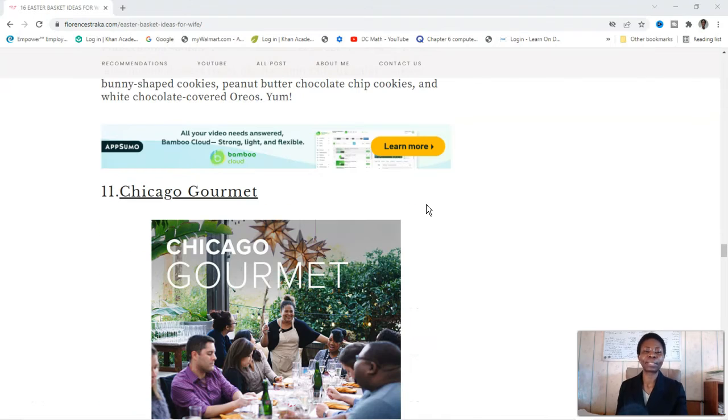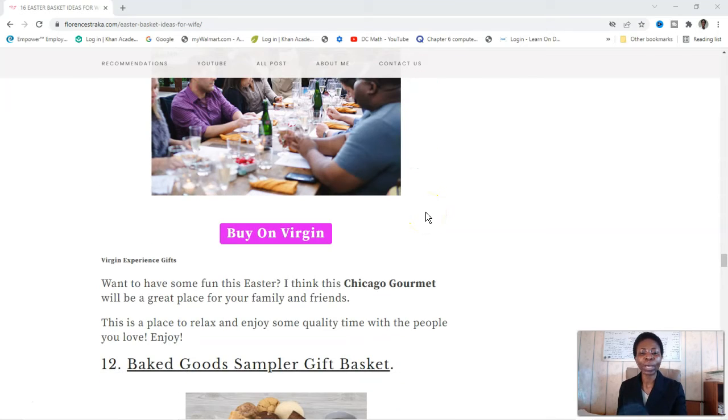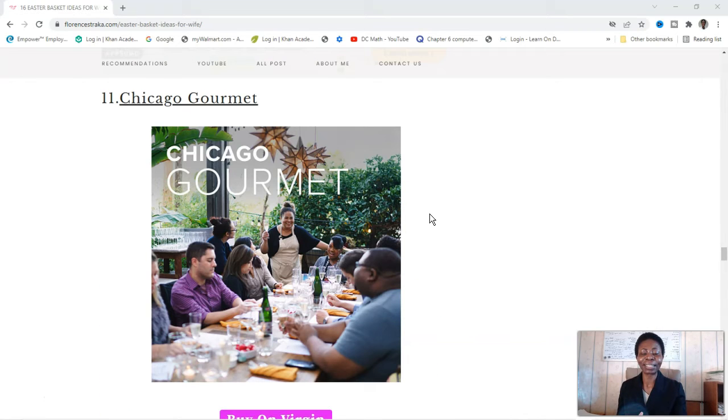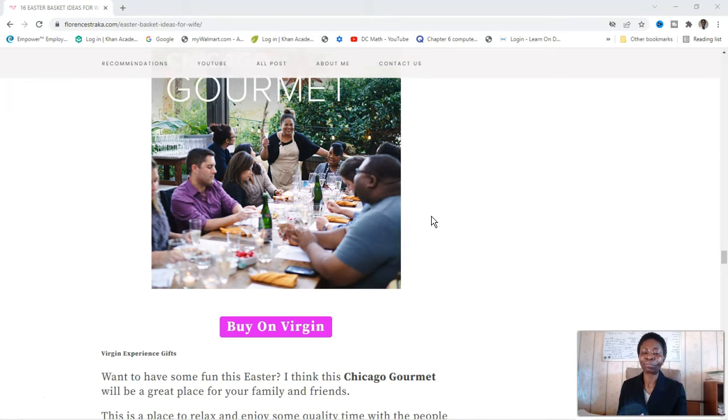If you are looking for something as a vacation getaway with friends, this is something that I can recommend for you. This is Chicago Gourmet, and you can take a trip with a friend just to have a nice 1, 2, 3 days and enjoy your Easter with people you love. So this is a really good Easter idea that you can have for this Easter.